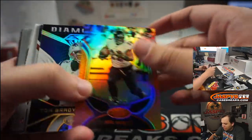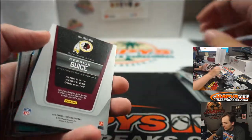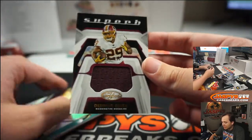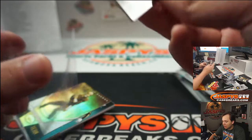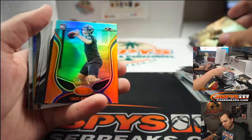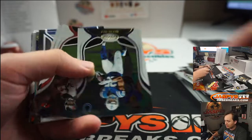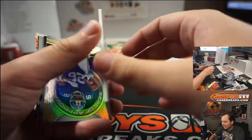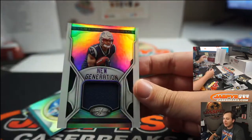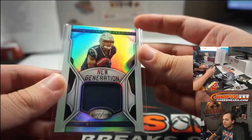There's Mark Ingram to 199. Tom Brady Diamonds. Darius Guice for the Redskins, number 299. Sean with Washington. Trace McSorley to 199. Another Tom Brady insert. And N'Keal Harry for Karen and the Patriots is our last hit of the break. N'Keal Harry.